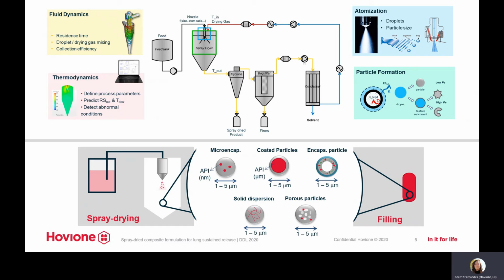For instance, we do have thermodynamic models that we use to set up process conditions even previous to any work in the lab. There is also an atomization model that we use in which we are able to predict the droplet size and the particle size, which is specifically important when developing spray drying formulations for inhalation.